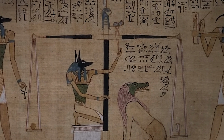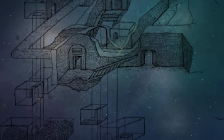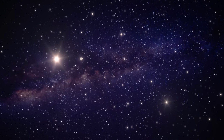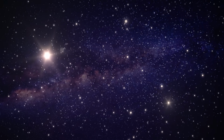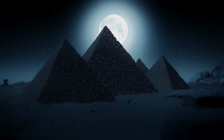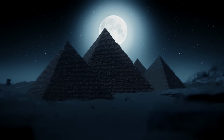Some even speculate that the shaft's design was guided by the stars, aligning with celestial bodies that the ancient Egyptians associated with Osiris and the afterlife. It's as if the shaft was a bridge between Earth and the heavens, a physical representation of the soul's journey after death.